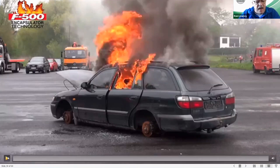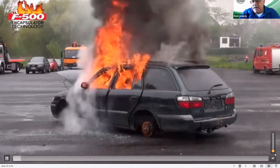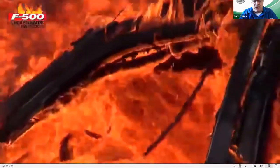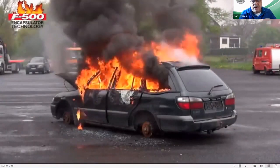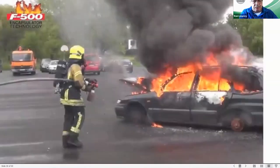So another vehicle fire here. Again, they're going to be using the TKO nozzle. Again, only a 20 gallon per minute flow. So two things to watch here, some things to keep in mind. Look at the column of smoke, the header that's coming off of that vehicle fire. That heavy black toxic smoke.